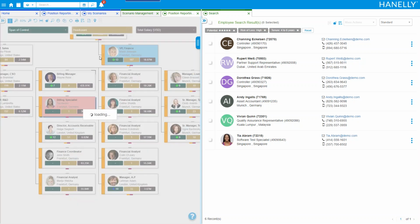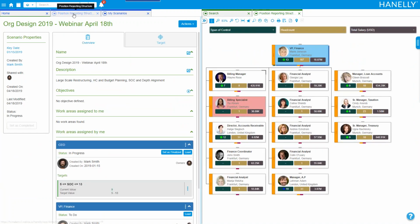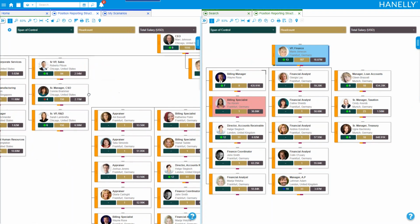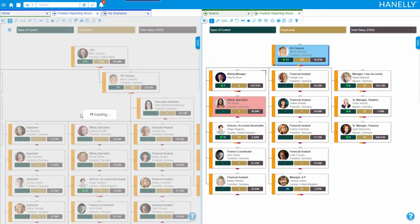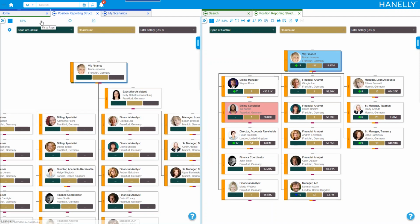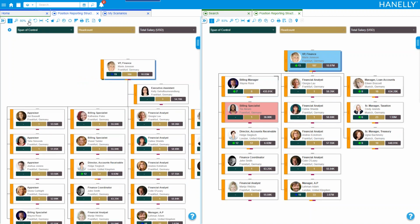So what I will do is I will try to compare the model that I worked on with my baseline. To do that, I will just simply take the position reporting, the model that I worked on, to the right-hand side. And on the left-hand side, I will open the Nakisa structure. But again, to compare apples with apples, I will also root at the same organization here. I will fit it to the page, and you will see right away that the structure on the right-hand side is a lot leaner than the structure on the left-hand side following my org design that I've completed, following the changes that I worked on.